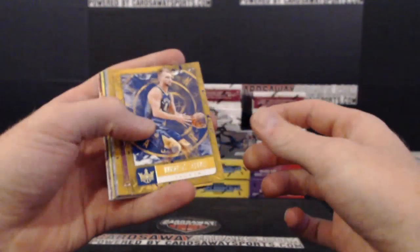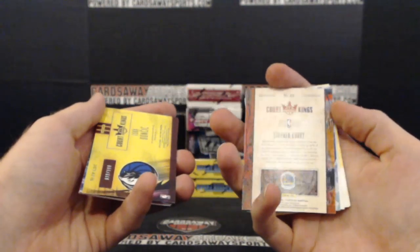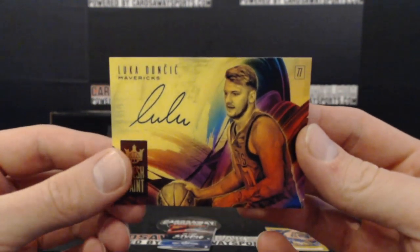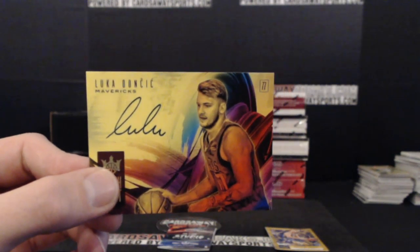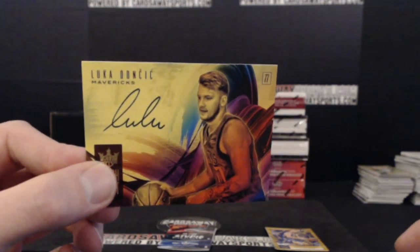The modest Sabonis. Oh, baby, Dallas. Number 199, Luka Doncic. Bam! Luka! Wow! Luka Doncic on card, number 199 for the Dallas Mavericks. Dallas going to Tony G. Bam! Nice hit!